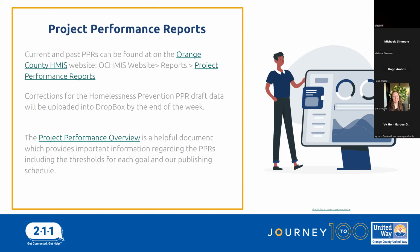Agencies that operate homeless prevention will be receiving an email to provide more details on how to review the draft data and any action that needs to be taken by your agency. We will also include the project performance overview. It's a helpful document that will go over each goal and which goals are applicable to your project type and the threshold for each project type as well.